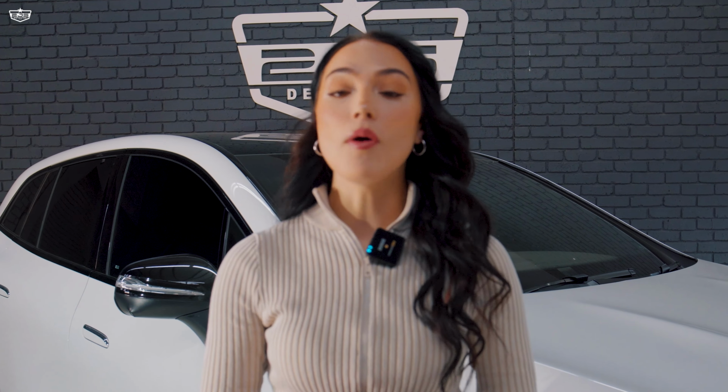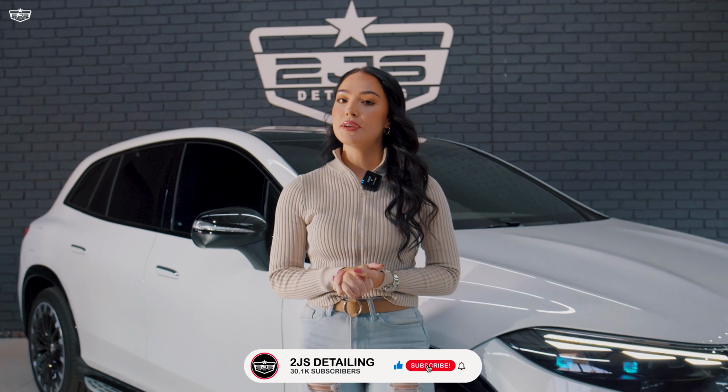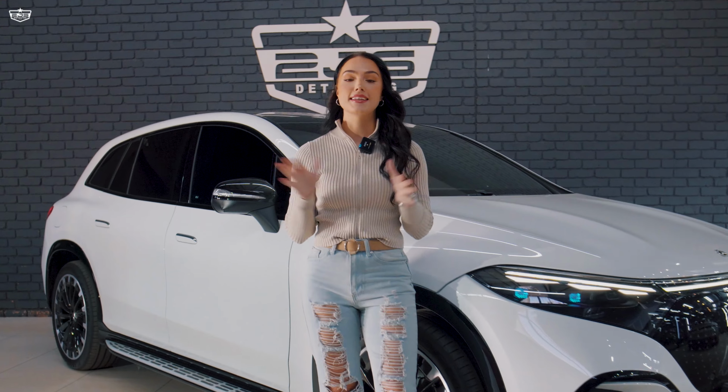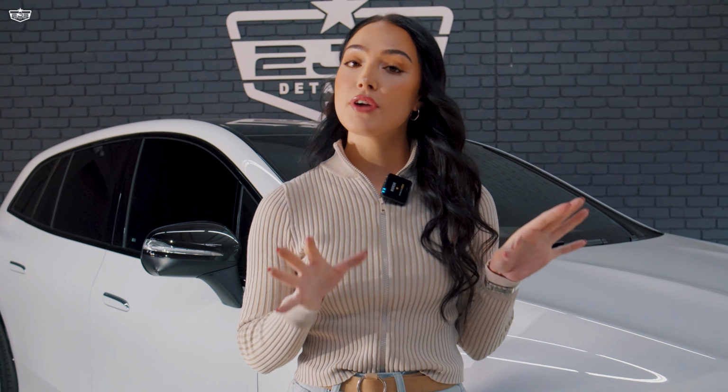Today we've got something quite out of the box than what we usually have here at the shop, and I must say I am obsessed. This behind me is the brand new Mercedes-Benz EQS. And guys, let me tell you, this is literally like driving around in a spaceship. The future is here, and I must say I really love the look of the front end of this car. I think it's really, really cool.